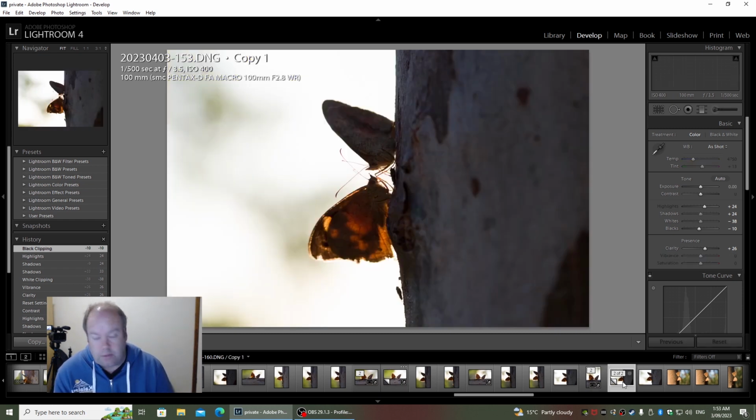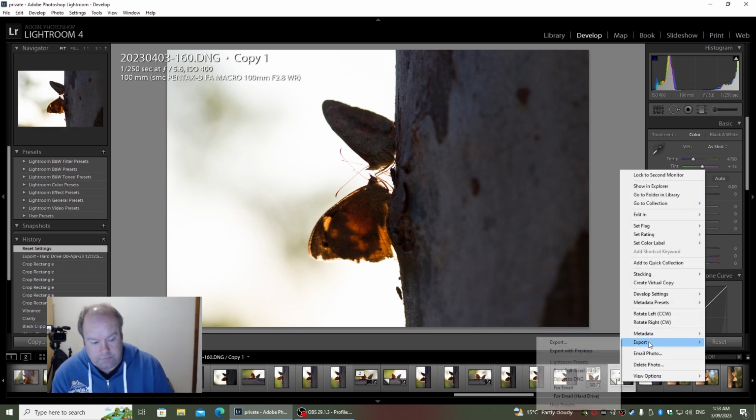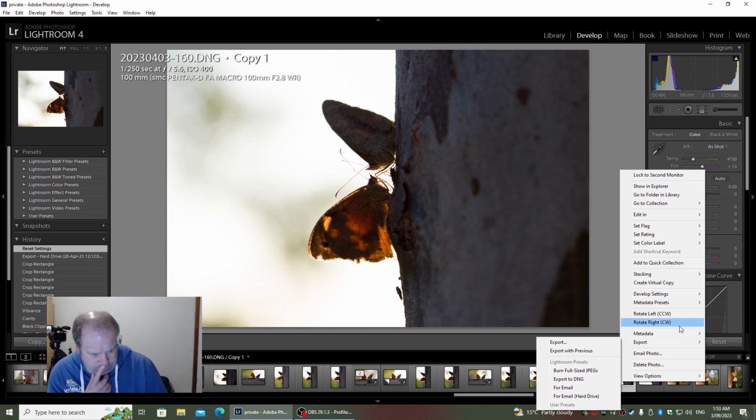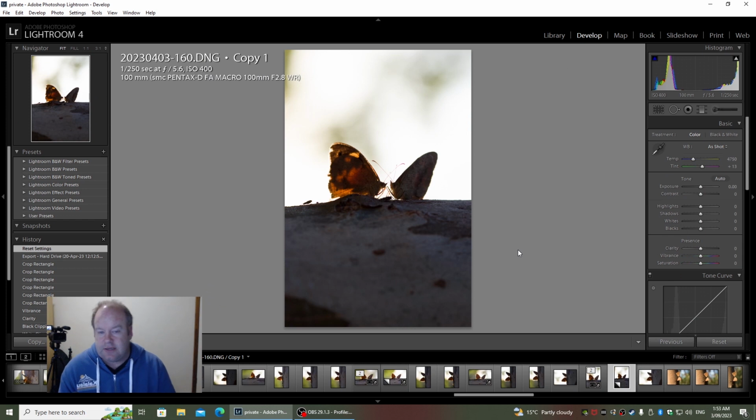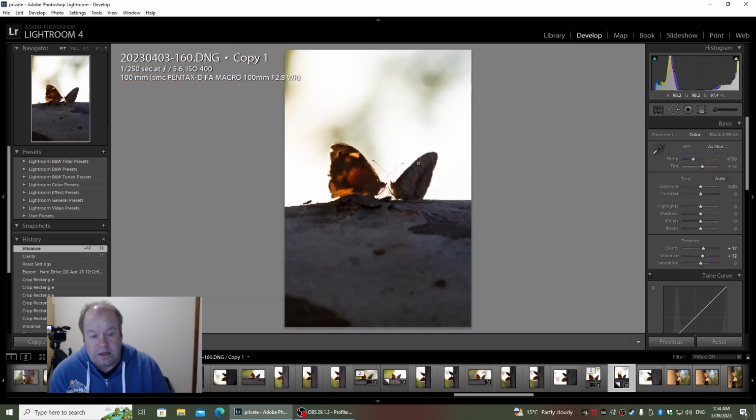We then go on to the horizontal one, and it's almost exactly the same. I'm turning my head here because with this one, I'm going to change it to the vertical. There it is. Rotate right, clockwise, and as you can see, now it's vertical. The only thing is there is a lot of tree in this area here, and that's a lot of dead space. We just up the clarity, a little bit of vibrancy, but this is where you might have to go a little bit closer. And as you can see, they are so focused. It's really good.